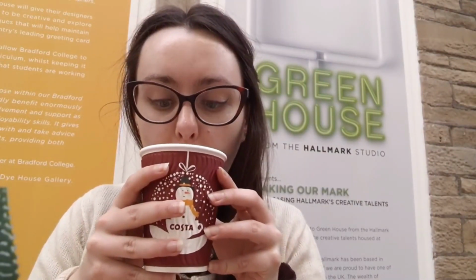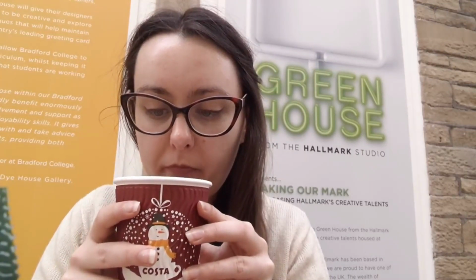I feel like the cherry adds a nice tang to it so that it's not too sweet. It does deliver the taste that it promises. It's definitely Black Forest hot chocolate. You get the chocolate, you get the cherry. It did feel Christmassy, or maybe it was just the snowman fooling me at the time, but I felt like this was a very Christmassy flavour.